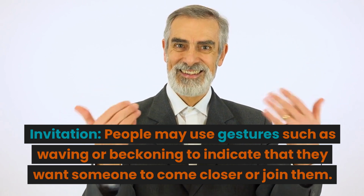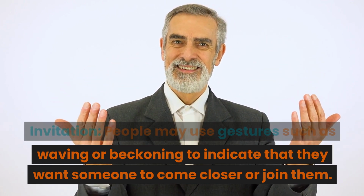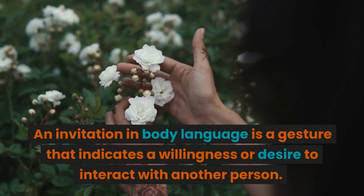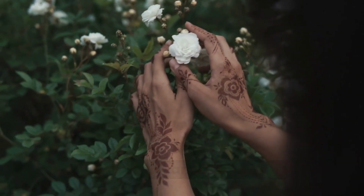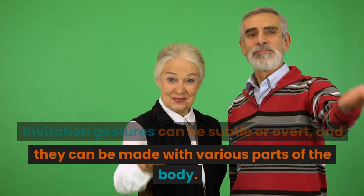Invitation. People may use gestures such as waving or beckoning to indicate that they want someone to come closer or join them. An invitation in body language is a gesture that indicates a willingness or desire to interact with another person. Invitation gestures can be subtle or overt, and they can be made with various parts of the body.